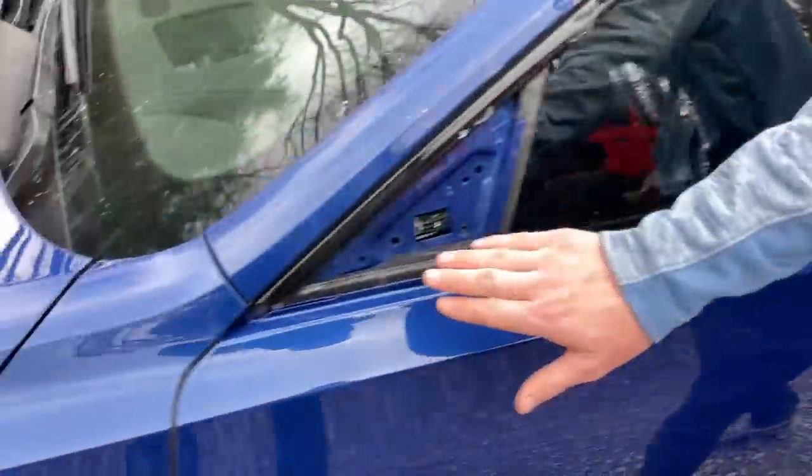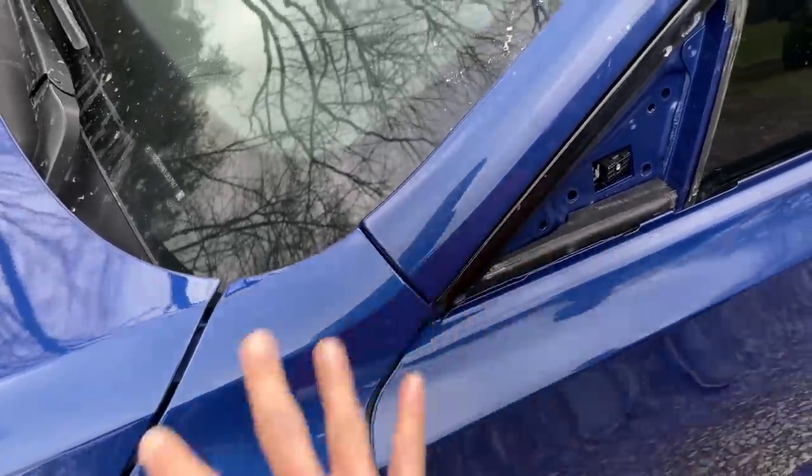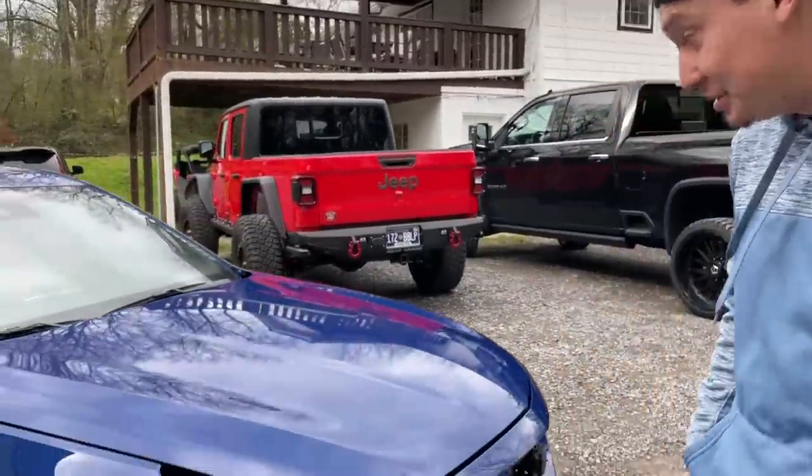Look at this right here, dude. That is just amazing. This right here is fresh paint. That's the old paint, and I gotta say, that's spot on right there. And like you were saying, I don't even think we're probably gonna need to buff, man. Honestly, I'm saying, dude, it's perfect.